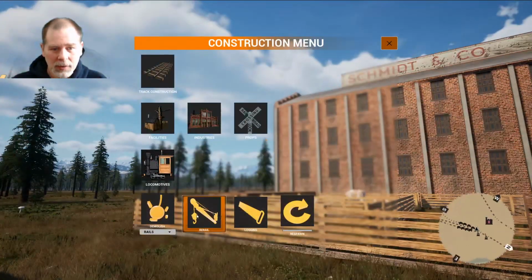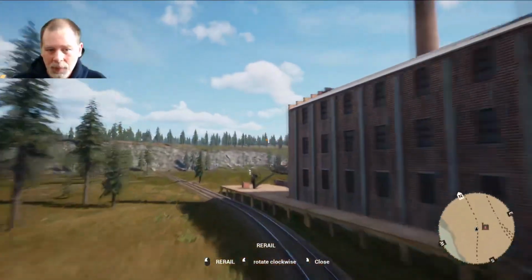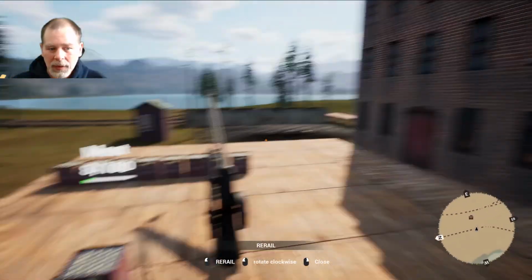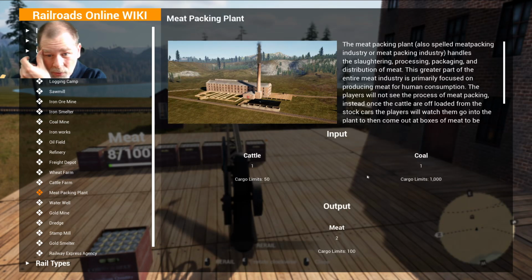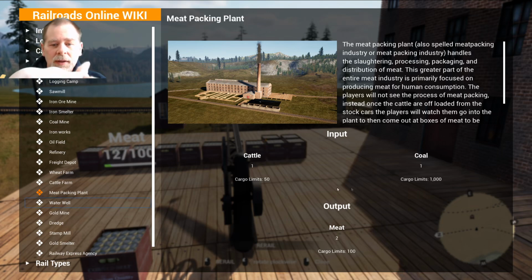Let's go see what we got over here on the output side. What do we have on the output side? We have 8 meat. Okay. And what is the... industries. And we're going to do meat packing plant. 1 cargo and 1 coal equals 2 meat. And we're going to get 4 because we've got the industry set to easy, so we get double the output. So 4 times... What was it, 16? I think 64.